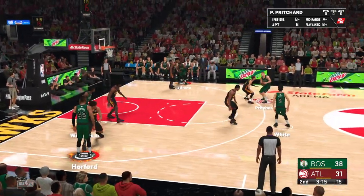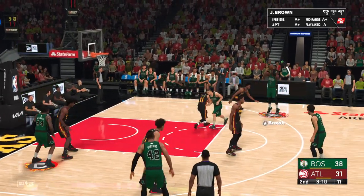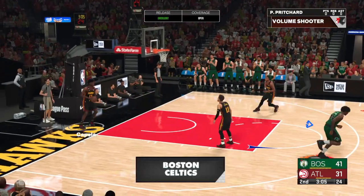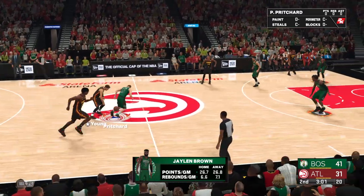Outside, White. Pass to Pritchard. On the wing, Brown. Jacks up a three. Makes the bucket. Now he's got 5 field goals. 5 for 8 in the game. Yeah, that's too good a look to give him from behind the arc.